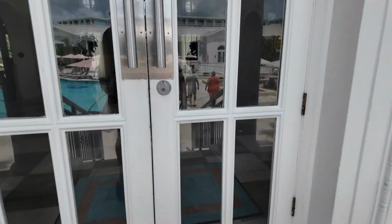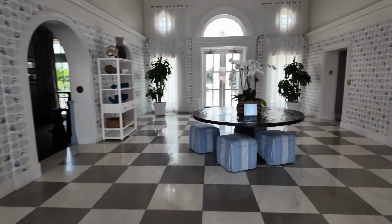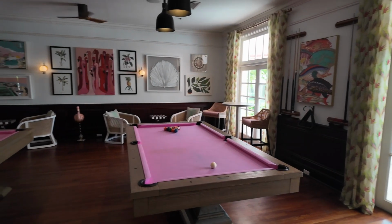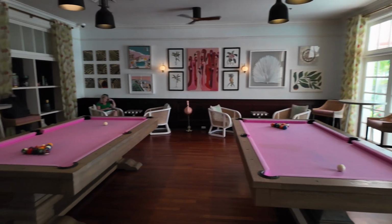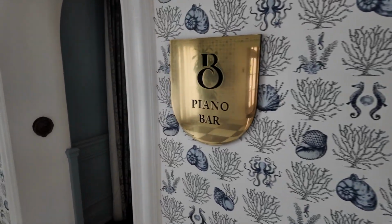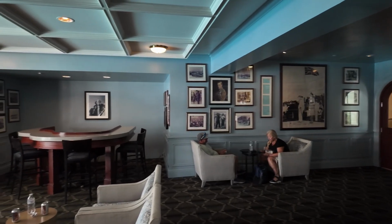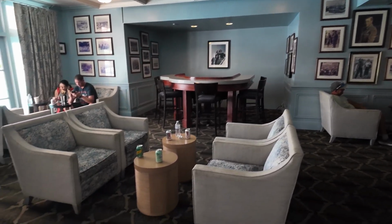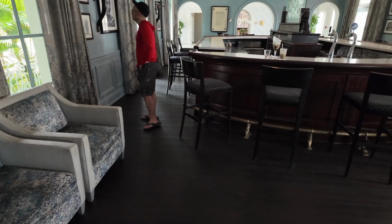Heading in from the side entrance by the pool, you'll find another lobby. On the right side, you'll see a billiard room where you can bring drinks and play pool. Across the hall from there, you'll find the piano bar. Although it can be quiet during the day, you'll actually find it more lively at night as they'll have a professional piano player come and do sing-alongs by the bar.